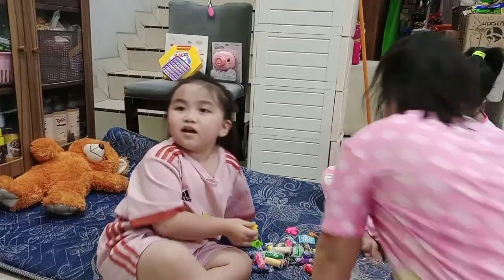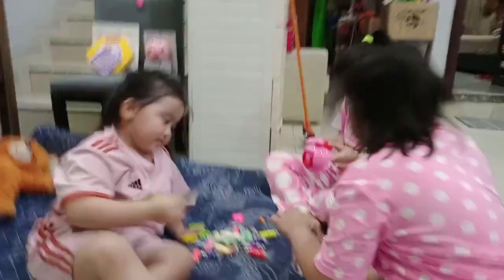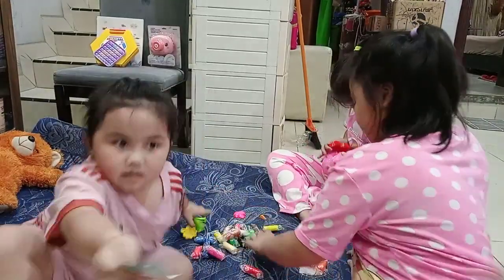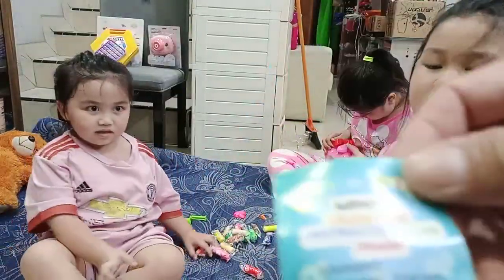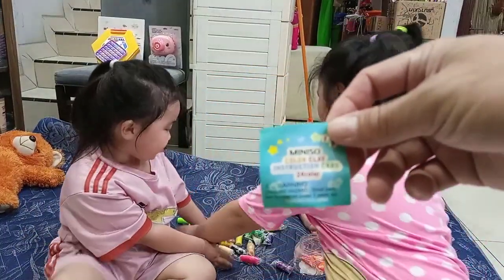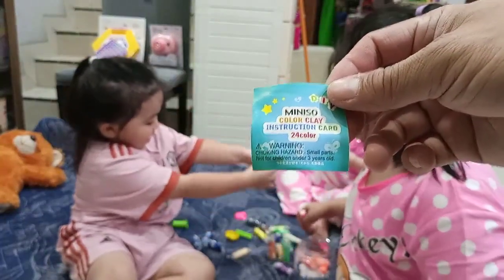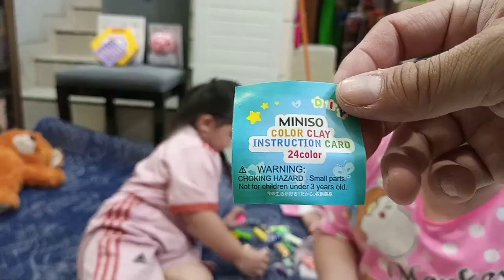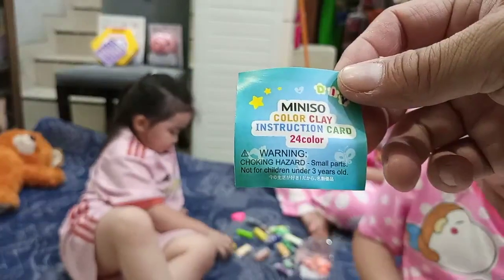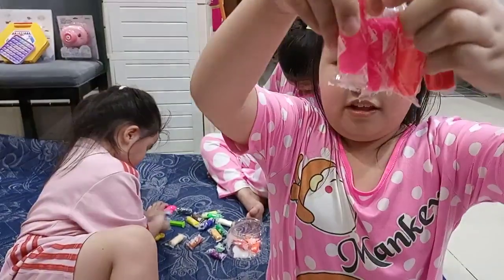We have a lot of squishies. So this one came from Miniso, right? These are the oranges. Let me see the labels. Miniso. Wow, there's a lot of colors. We have a few types of pink. These are nice. Miniso color play instruction card. DIY. Look, these are the types of shades that look the same.